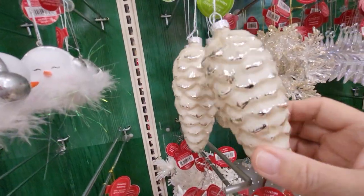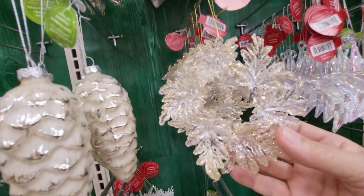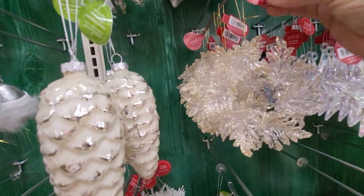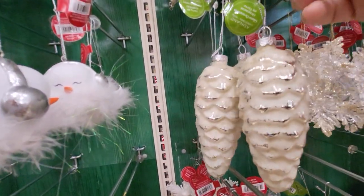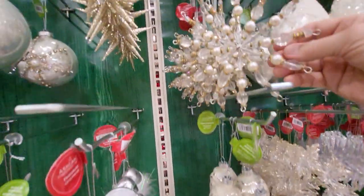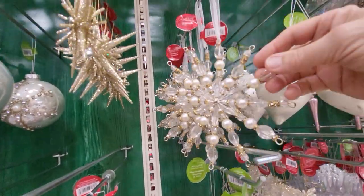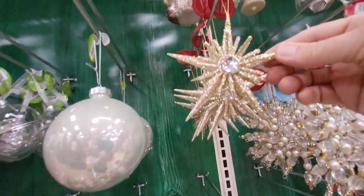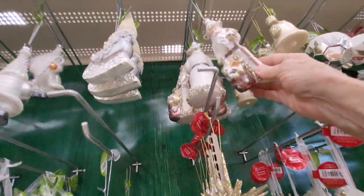White pine cone. Ooh, I gotta be careful, like a 3D wreath. A 3D wreath is $4.99. Well, that's not bad. And then the pine cone is $12.99. I have a giant rhinestone star with pearls on it, $9.99. Oh, look, they have a Santa up there.